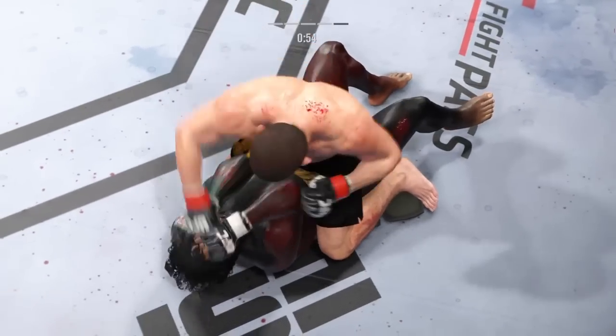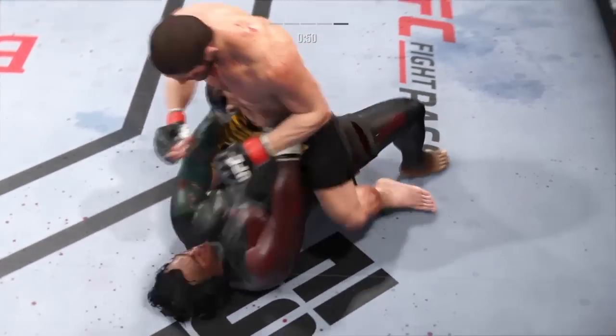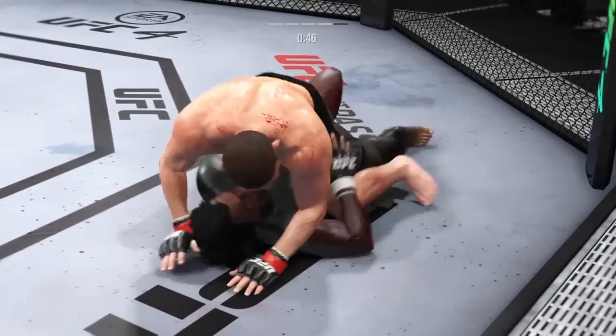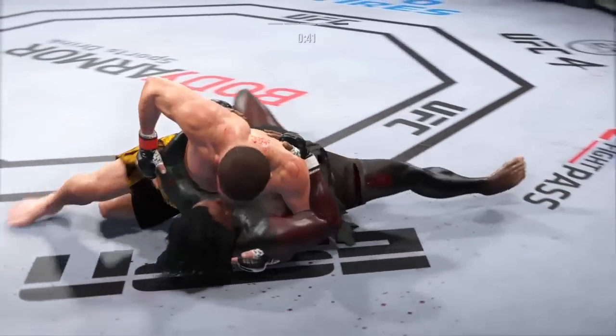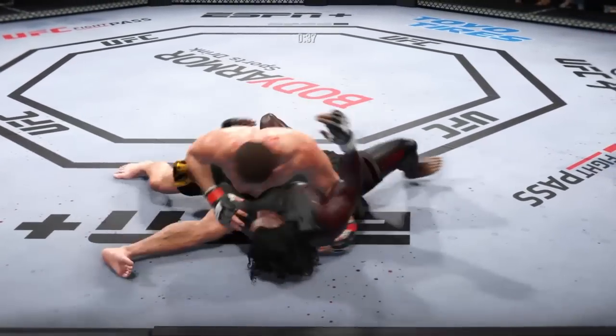Bottom fighter trying to control posture, unable to do so. And now he's in a lot of danger. He's gotta grab that head or he's going to get blasted. All right, so pretty good damage here with the ground and pound. Nothing superficial about these strikes. They are intending to harm. Oh, yeah, he's landing very accurately, and he's landing to get damage off.